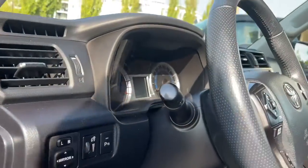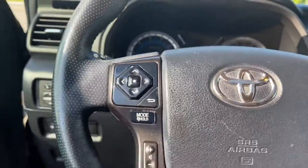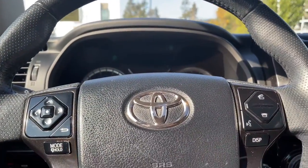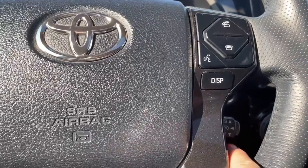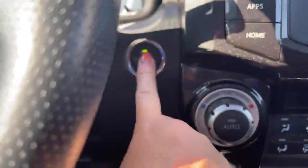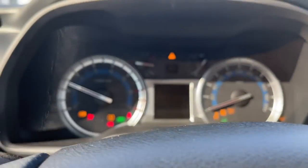There's a power-deployed running board to help you get in, and on the face of it is your dash controls, your volume, your hands-free dialing, and you also have your cruise control. And this is a push start. So my foot's on the brake, keys in the pocket, and we're gonna push the engine start stop button.